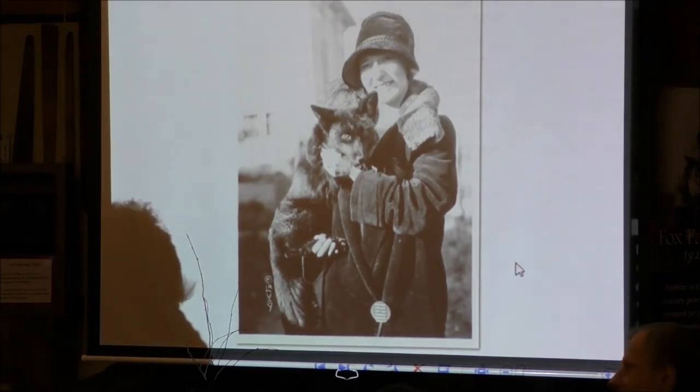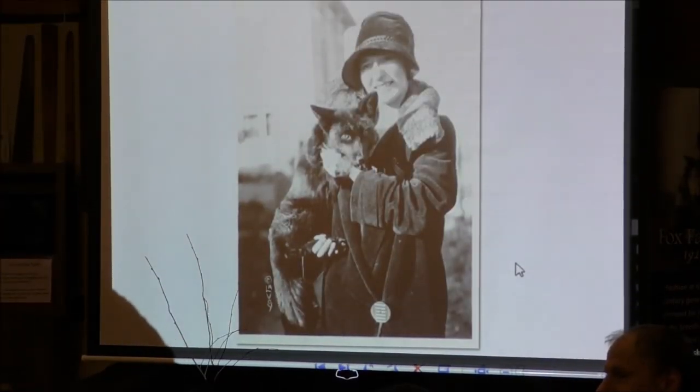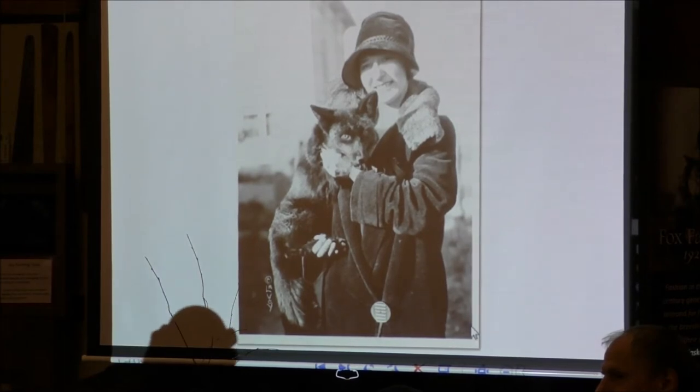They have trade shows in Anchorage, and the best foxes get up there by boat in little cages for the shows. And this photo was taken. Mickey's in her city clothes.